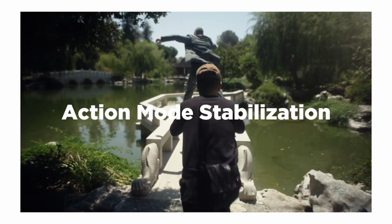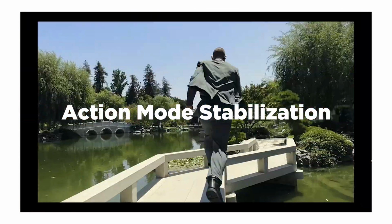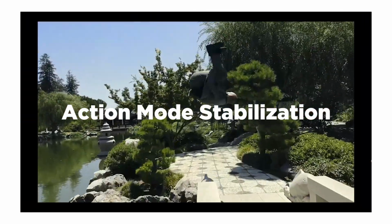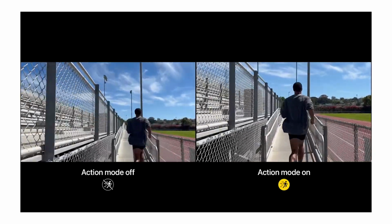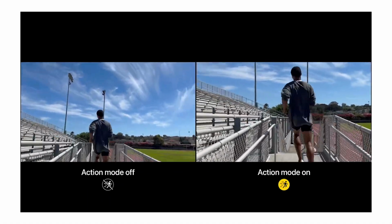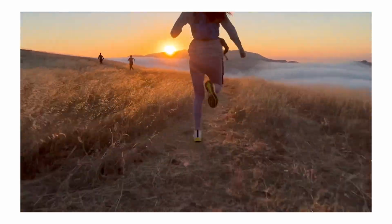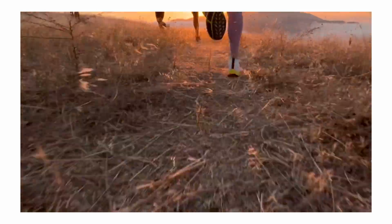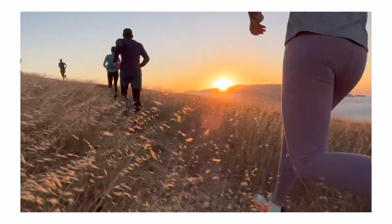Another thing from a video perspective that I haven't mentioned is they have this thing called action mode. And so it's a stabilization mode that's also on the regular iPhone 14. It's not just on the Pro. It is 2.8K at 60 frames per second. And it really looks like you're using a gimbal. Now, the iPhone already has amazing stabilization. And so this is just taking it to the next level, so to speak. It really looks impressive. How much it will soften the image, I don't know. The samples they put out look pretty good, but again, it's hard to tell until you get the phone in your hands.